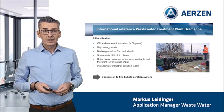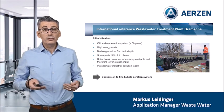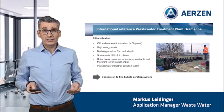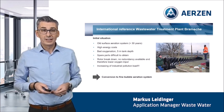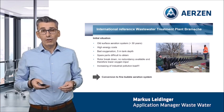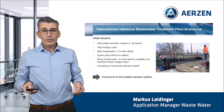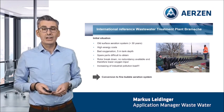Next problem, it was difficult to order spare parts. And we have no redundancy if one rotor is defective, and therefore the oxygen input is also lower. But the biggest problem was the increase of the pollution load from industrial wastewater. All these problems together required a conversion to a fine bubble aeration system.